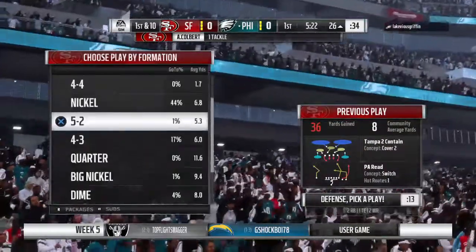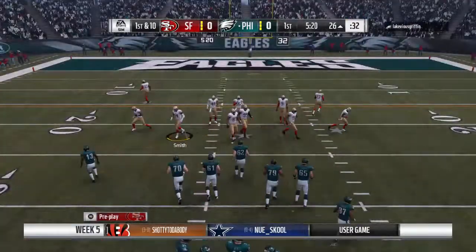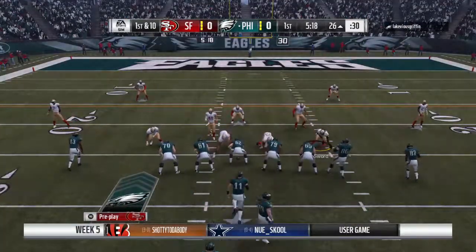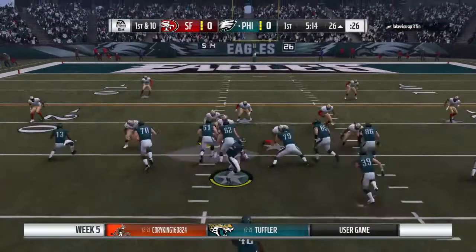Well, partner, I'm not sure how this drive's going to end, but how about the way they flip field position there? A nice attacking play. They picked up a heck of a chunk of yardage. So now then, the big play has them all the way inside the 30, 1st and 10.